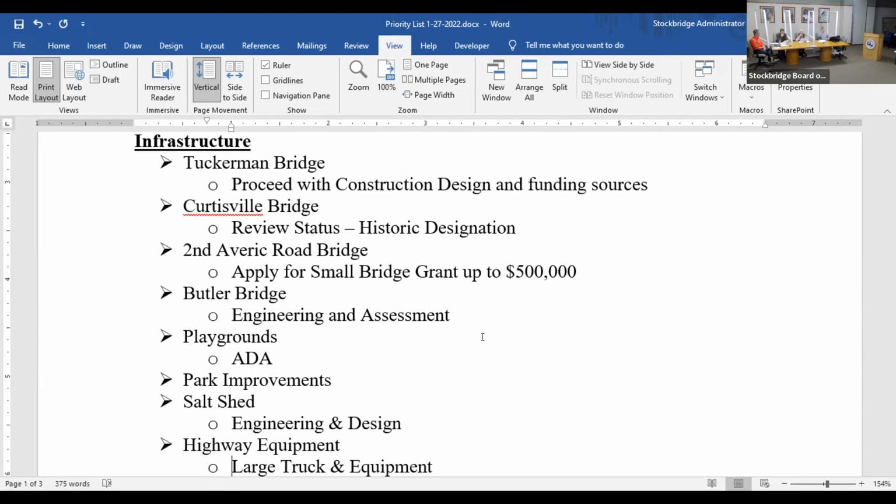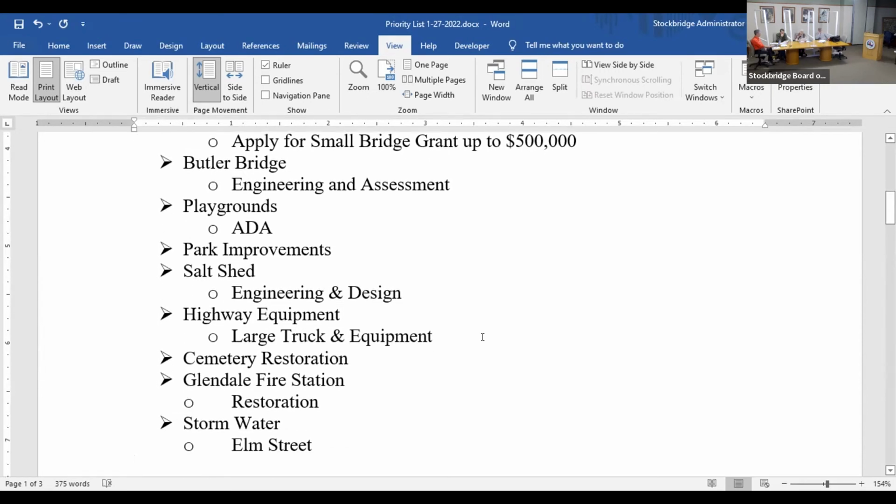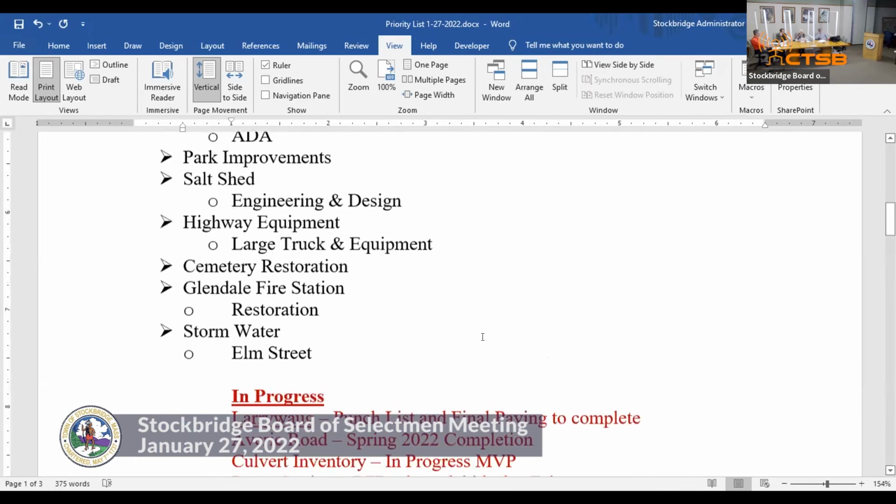Playgrounds, we want to be ADA compliant. Obviously park improvements, which we've touched upon. The salt shed at the highway department, we know we're going to have to replace that, so engineering and design is being done. Highway equipment, large trucks and equipment, cemetery restoration, which we just had a cemetery commission meeting about, so we're moving forward with that. Glendale Fire Station, which was mentioned this evening also, and stormwater, and there are issues with stormwater on Elm Street, which the Sewer and Water Commission has discussed.